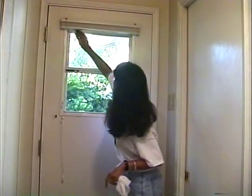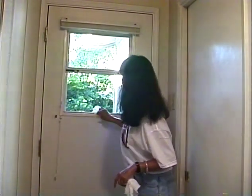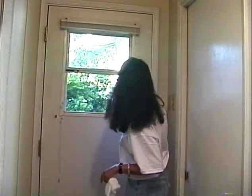Okay, so clean, and we're not going to pay too much attention to this part because it's not relevant to the task at hand. Oh, and you know what I forgot to do first? I forgot to use the vacuum duster.